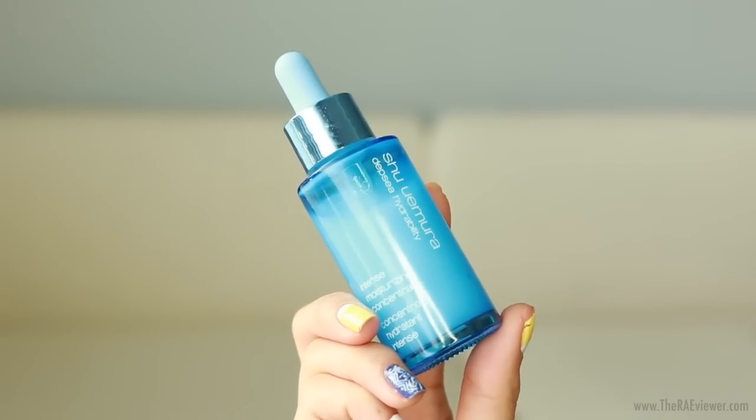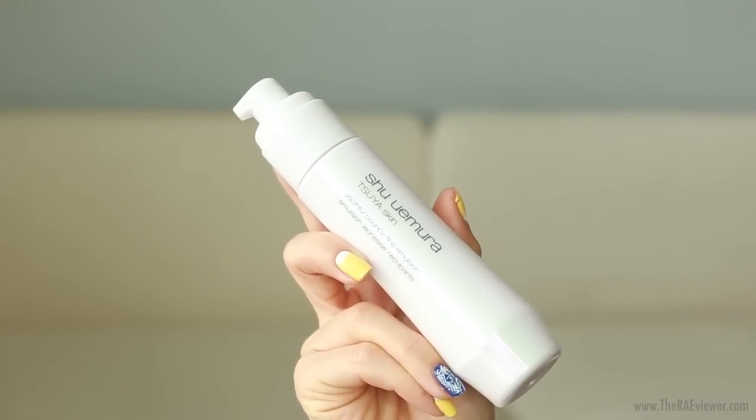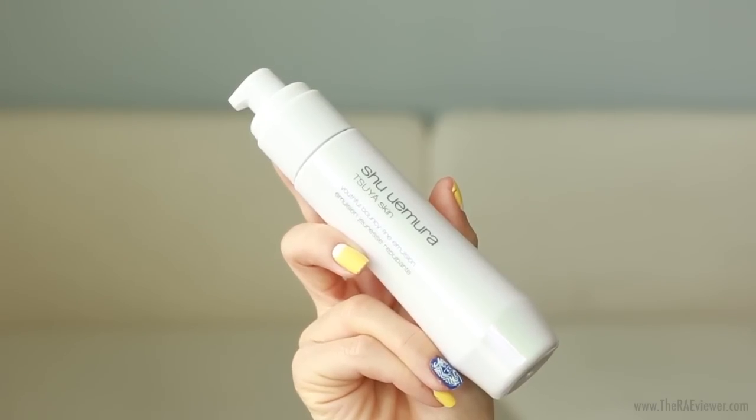And now I'm going to use a serum. This is the Shiomara Intense Moisturizing Concentrate. Because my normal to dry skin has been feeling a little bit more on the dry side, I like to use a hydrating serum in the mornings. And now I'll wrap up the skincare with the Suya Skin Youthful Bouncy Fine Emulsion. I really love this moisturizer because it actually does make my skin feel more bouncy, like there's extra collagen underneath my fine lines.